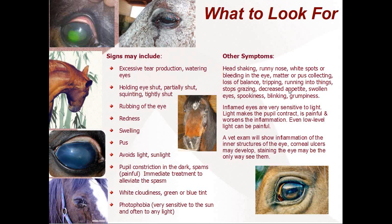Other symptoms: head shaking, running nose, white spots or bleeding in the eye, matter or pus collecting, like down here in the lower left, loss of balance, tripping, running into things, not interested in grazing or eating, swollen eyes, like down here in the lower right. We have some swelling going on around the eye here that may be unusual. Spookiness, lots of blinking, and just being in bad humor. This is a very painful disease, so they're certainly going to be grumpy.